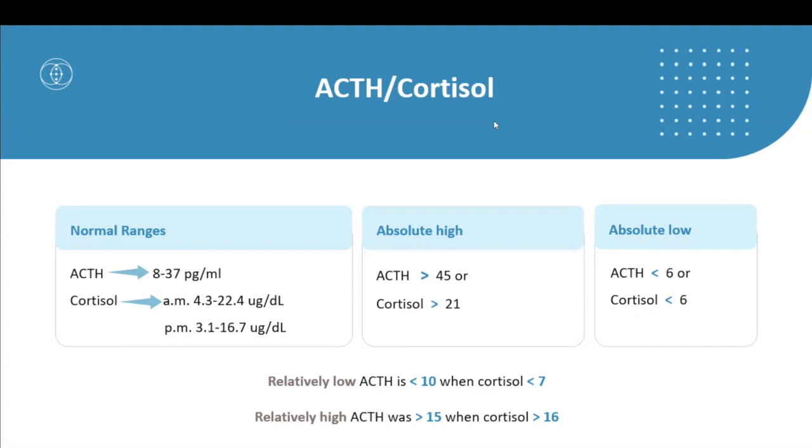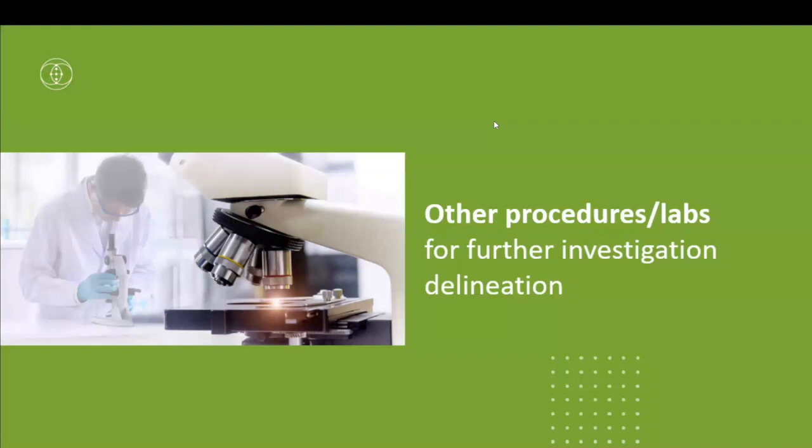Because the CRH is coming down from the hypothalamus pituitary CRH, then we go on ACTH, and then we get our cortisol downstream. Well, you can have this relative dysregulation where the ACTH is kind of low and the cortisol is kind of low. Or when the ACTH is kind of high and the cortisol is kind of high. Again, for relative criteria, you have to get both. You have to have both the ACTH and the cortisol being dysregulated, either being elevated or low, to get the point for this. As far as the absolute, you just need one, either an absolute ACTH or an absolute cortisol elevation.